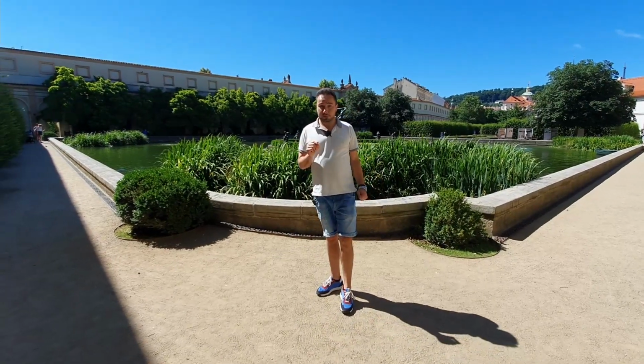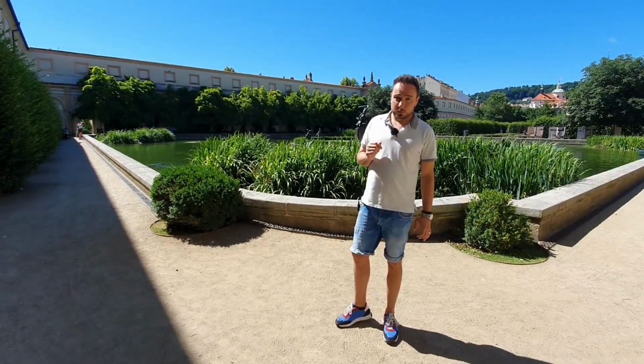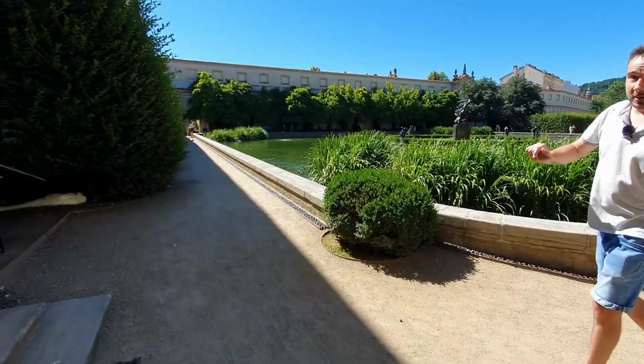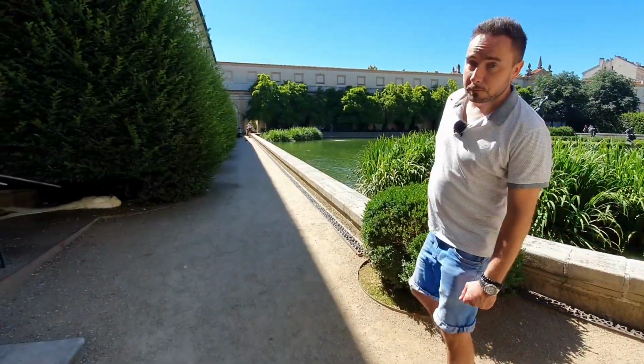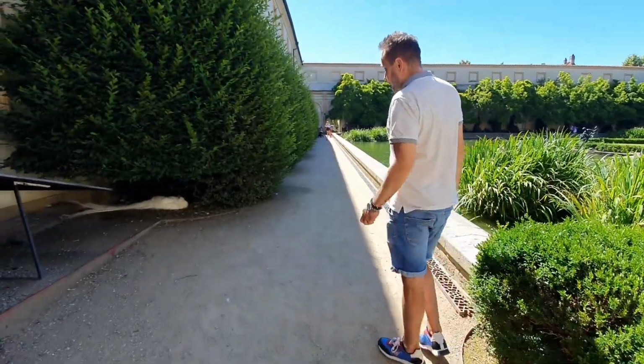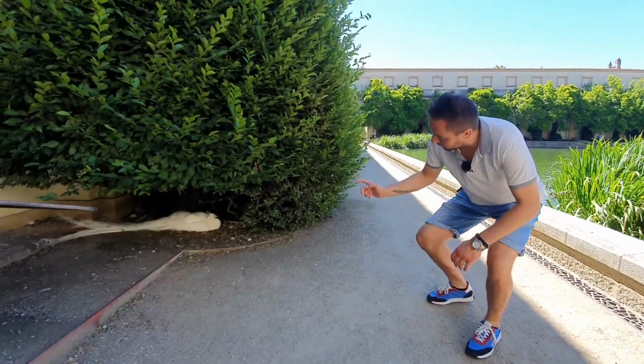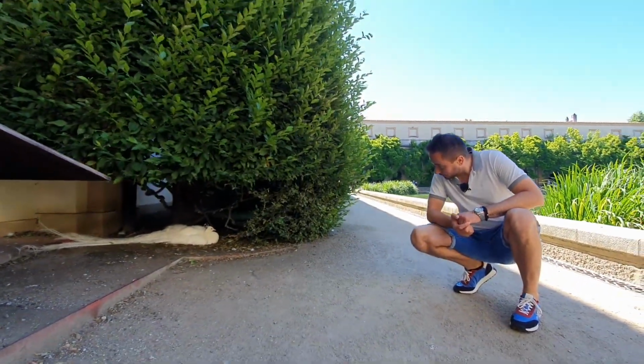Today they also have peacocks in the garden, which we can admire, and one of them is just right here. It's an albino peacock. They just live here naturally around the garden. So check out this boy. Hey!